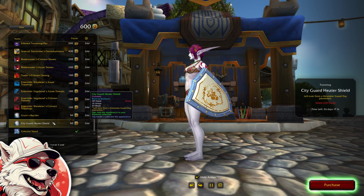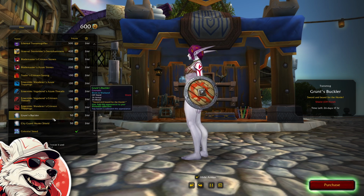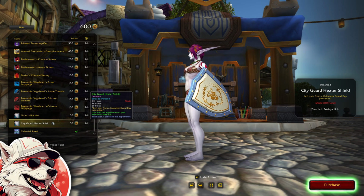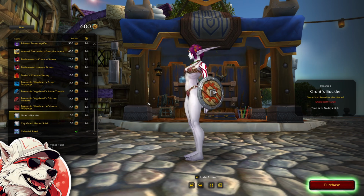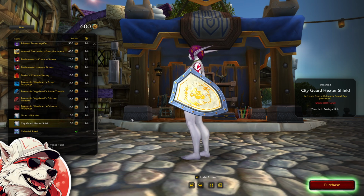So then we've got the Grunt's Buckler and the City Guard Heater Shield, which are essentially a very basic Horde shield and a very basic Alliance shield. For the description of the Grunt's Buckler, we have a sword and board for the Horde, which I like. And the description for the Alliance version is leftover from a volunteer guard day promotion. I think in terms of the design, I have to prefer the Alliance one, just because it's a bigger shield.